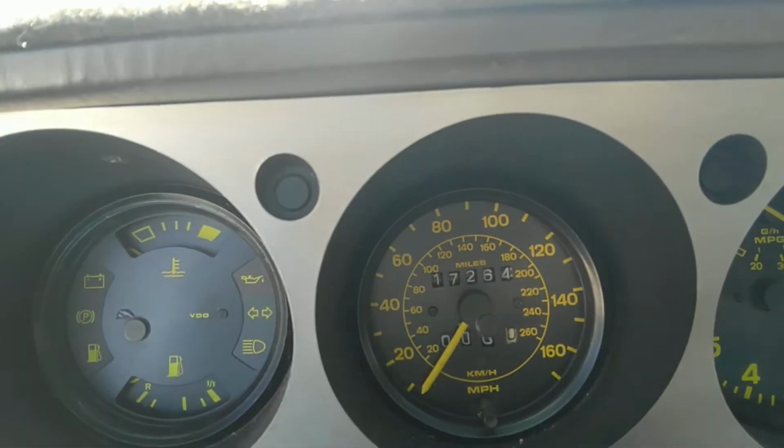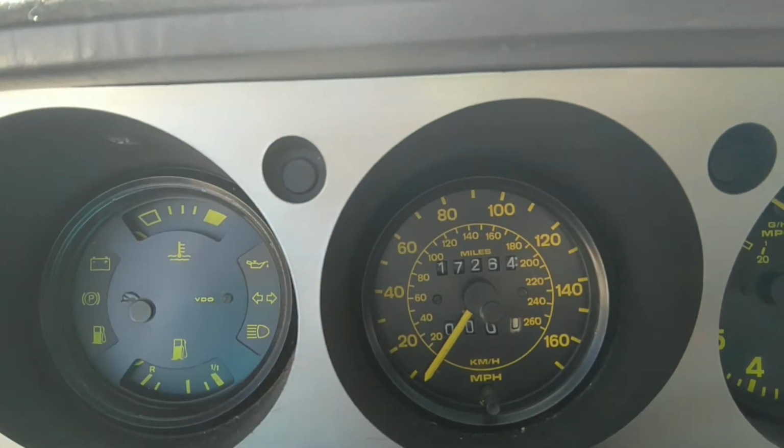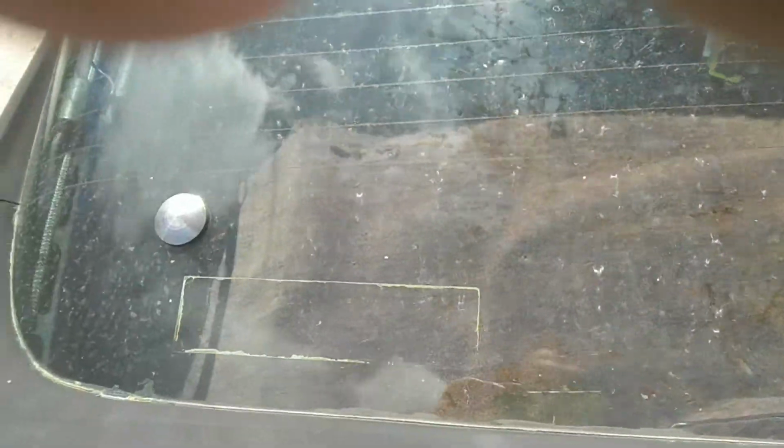Kilometers: 172,064. For the era, for the time frame, it's not bad. It's really not bad. Okay, so let's go back to the hood. First, before we go back, I wanted to show you this piece. The guy who was a machinist, he installed this switch because he wanted an electronic lock for the back. I don't know why, but yeah.